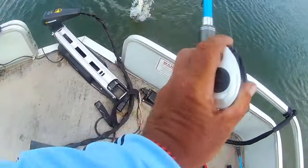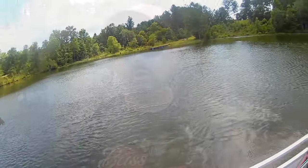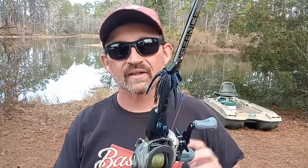If we can convince those bass that this is food, then we can get them to strike it, or at the very least, we can get their curiosity piqued and they want to bite it to see if it's something that they want to eat. But the point is you can work these in a way that will give them a fluid motion. It will make them a little bit more lifelike.